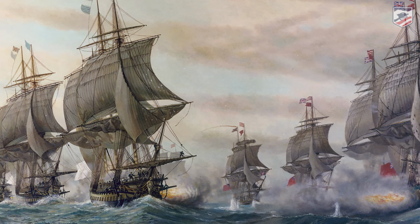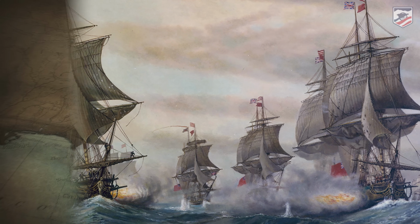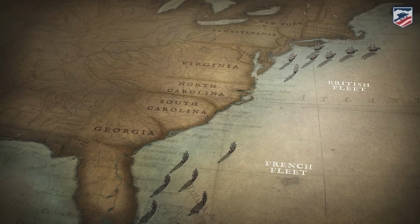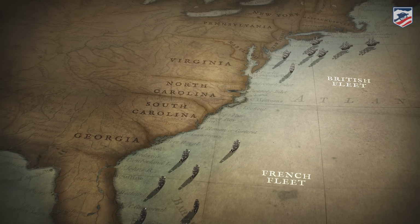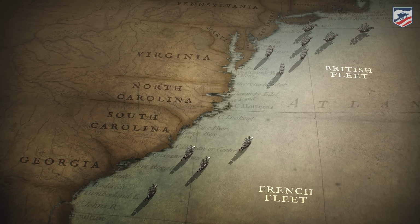This will occur after the most essential naval battle of the American Revolution, known as the Battle of the Capes. At 4 p.m., the first shot rang out as Admiral Thomas Graves' fleet of 19 come face-to-face with Comte de Grasse's fleet of 24 at the mouth of the Chesapeake.